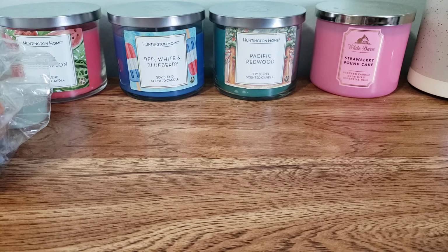It is slightly maple-y. You almost get the pancake batter when it's cooked a little bit. You can smell the fluffy pancakes. This is a really good one. I'm kicking myself for not getting more. I believe this is one of her popular scents, so yeah.